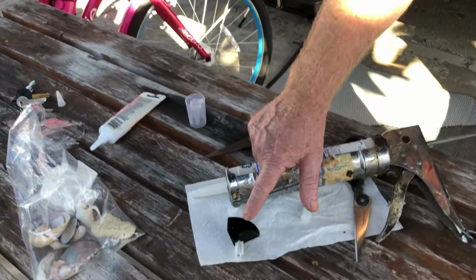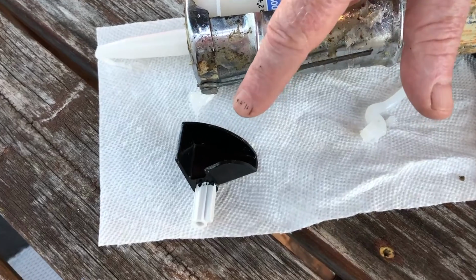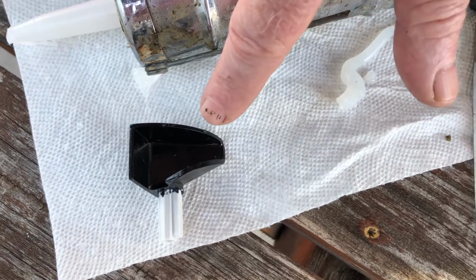So we called Fleetwood, and they had the little gutter piece in stock. They're 99 cents. So we had one delivered here to the Red Coconut, and they come white plastic, but ours originally are the body color, which is kind of a black, and we had some touch-up paint.